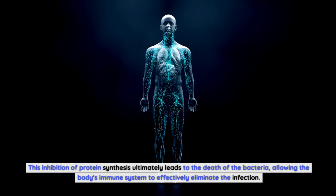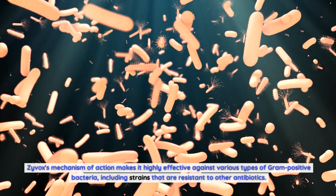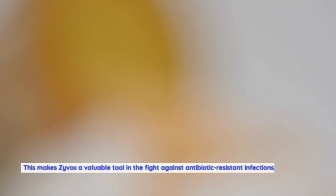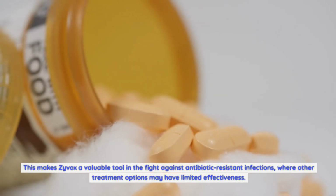Zyvox's mechanism of action makes it highly effective against various types of gram-positive bacteria, including strains that are resistant to other antibiotics. This makes Zyvox a valuable tool in the fight against antibiotic-resistant infections, where other treatment options may have limited effectiveness.